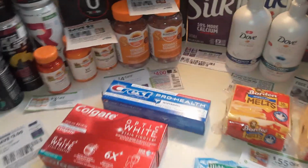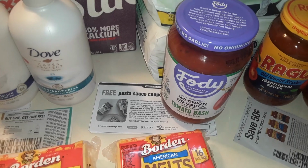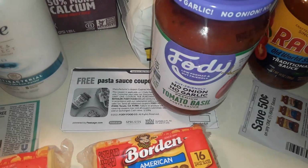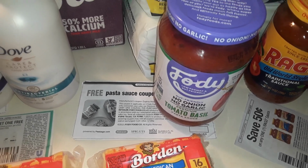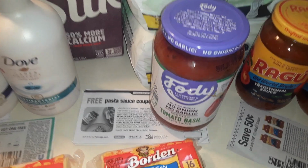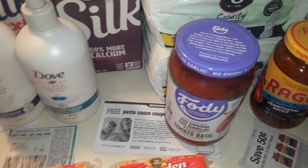Fody pasta sauce. It only takes 1 store, man. I've been to like 15 stores, and I can only find them at one of my stores. I think it's more of a Whole Foods and Sprouts. Maybe go to Whole Foods, maybe go to Sprouts and find it. But I've got the link to print that coupon below. It's already $6.99, and it takes $6.99 off, so it's a totally free jar.